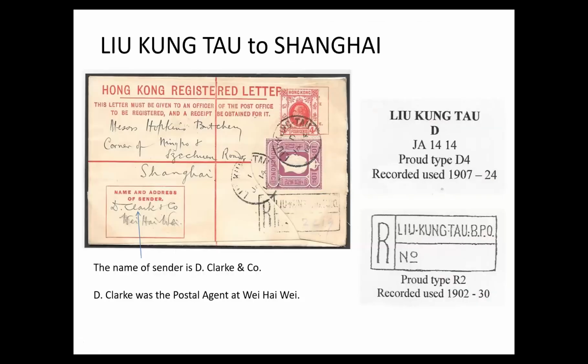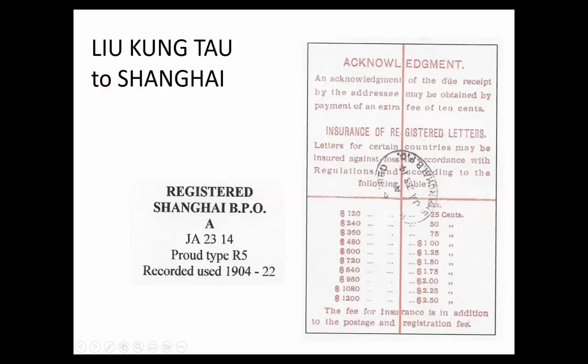And one registered envelope, Liu Kung Tao to Shanghai, with the 4 cents for the postage. I particularly like this one because of the name of the sender, D. Clark and Co. And D. Clark, as far as I'm aware, was the postal agent at Wei Hai Wei. He's obviously writing for a supply of meat, presumably for the forces, because he supplied the Navy. And this is the back of it with the Shanghai arrival cancel, 1914.